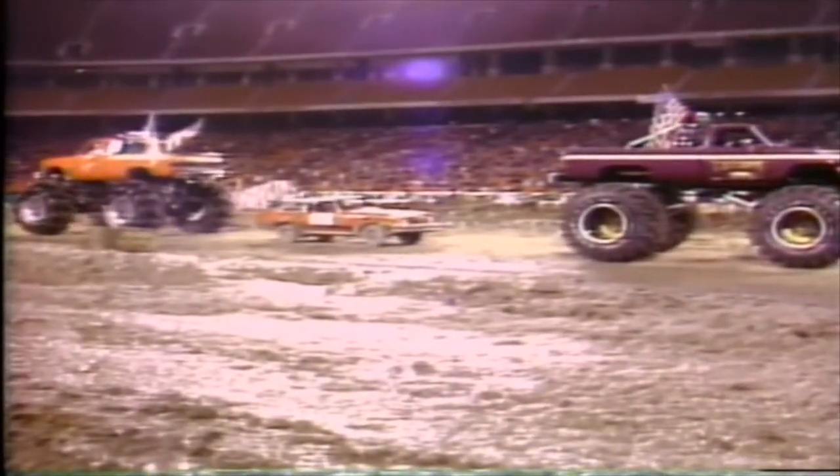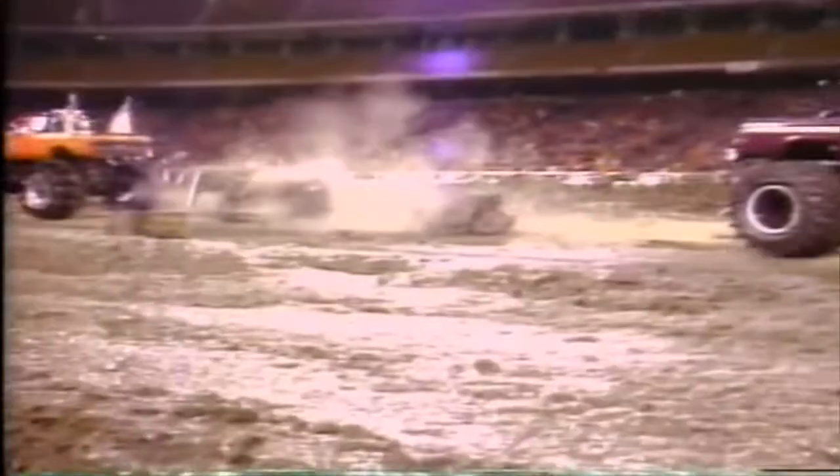Talk about power and strength. Here, 2 monster trucks engage in a tug-of-war. The loser? Well, it's the car in the middle. Of strength, car pull apart right there.